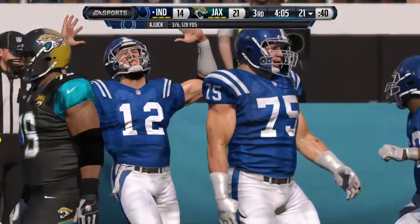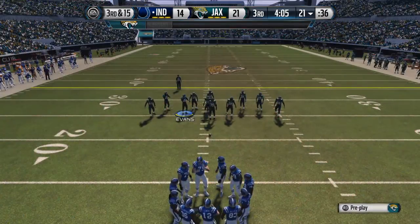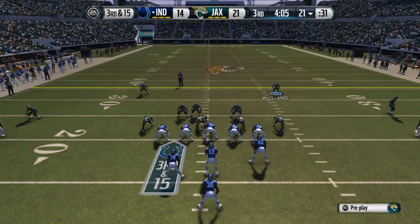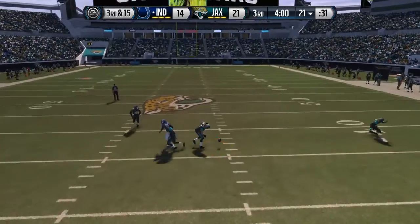And it falls incomplete. When you get in a situation like this as a quarterback, it's in the second half, it's third and long, you're losing a close game. It's up to you to make the right decision. Don't force the issue. If it's not there, throw it short or throw it away.